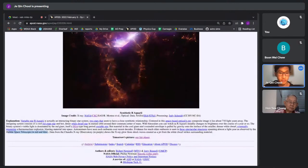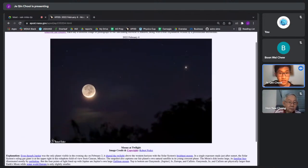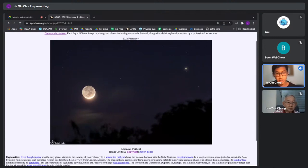Okay, so our third picture is the 4th of February, Moons at Twilight. This is a very nice picture by Mr. Robert Fedez. A lot of people think that when they see the crescent moon, they cannot see the rest of the moon.